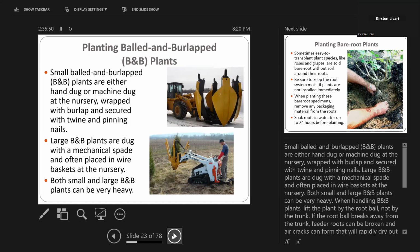Okay, but for the balled and burlapped plants. She's confused because the name of this law is B&B, right? That's why she's confused, thinking that those machines are used when the plant is balled and burlapped. Now, there are some bigger ones that they will burlap, if that's what you're asking. But a lot of the ones that I've seen spaded, they just immediately plant those somewhere else. But yes, they can put ball and burlap on them.